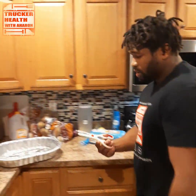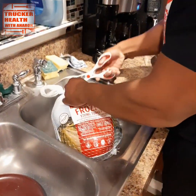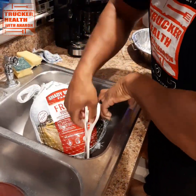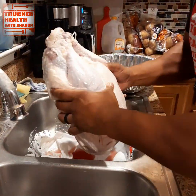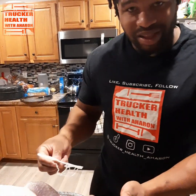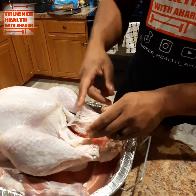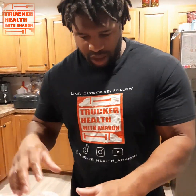Let's get into it. Got my trusty kitchen shears. So I took this little piece out right here. It's called a hock lock. You don't actually have to take it out. You can cook with it. What it does, while it's locked in there, is keep the legs together and keep everything compact.